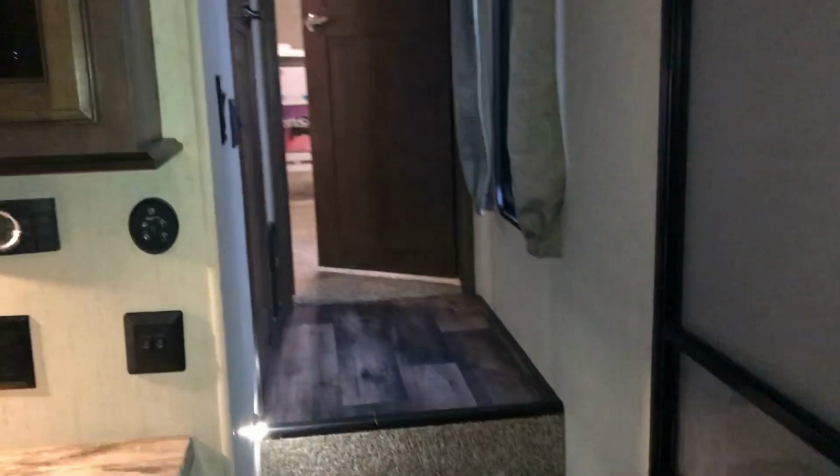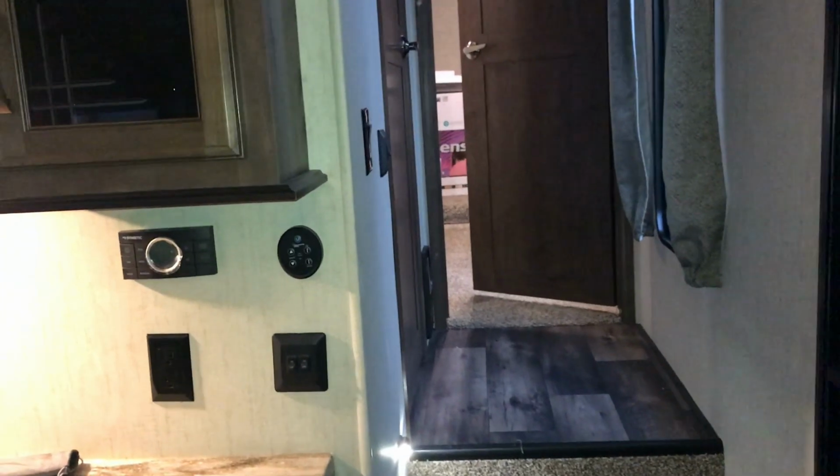So as we leave the living room, we would walk up these stairs to go to the second bathroom and the bedroom. But before we do that, this is one of the entrances for this RV. So you have one pretty much in the mid part of the fifth wheel, and there's one in the rear.